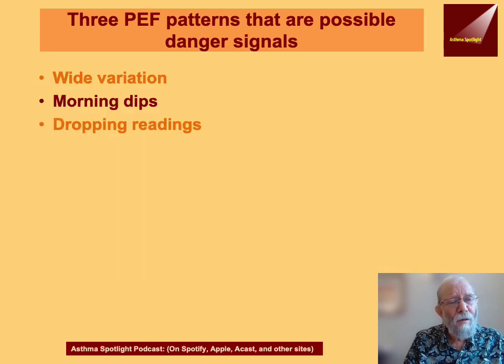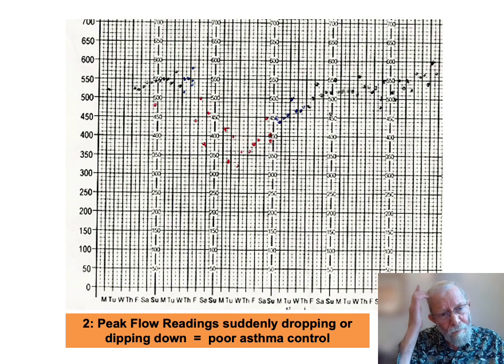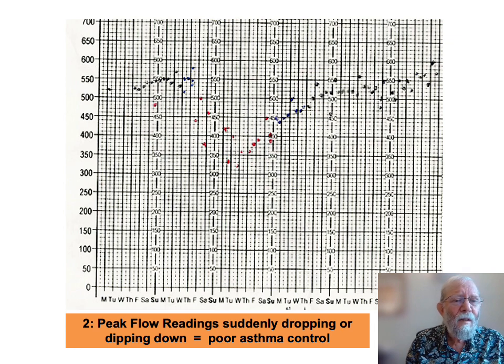So the next pattern we're going to talk about are these dips, so-called morning dips in peak flow. You can see in this chart of this young boy that his peak flow has dipped down very suddenly, a very sharp dip. I must say, when I first saw these readings, I got quite a shock because this child was having these sudden severe asthma attacks without realizing they were happening because he hadn't been measuring his peak flow. So you can see the readings are plummeting down, and then as he implements his self-management plan and takes more medication, the readings increase.